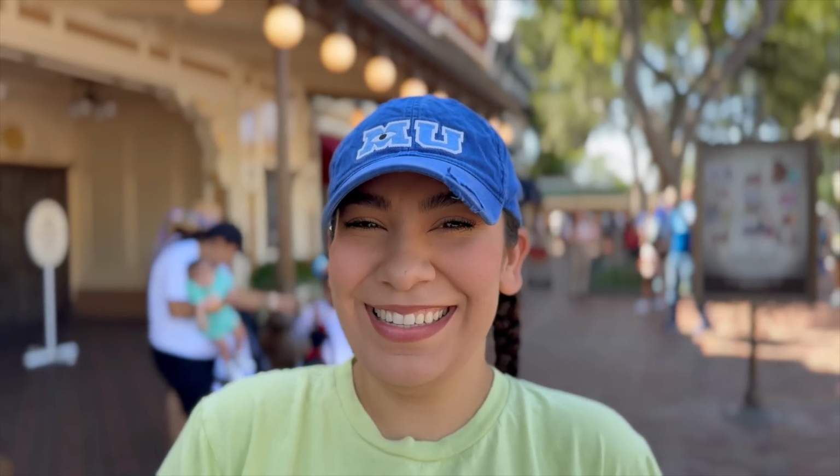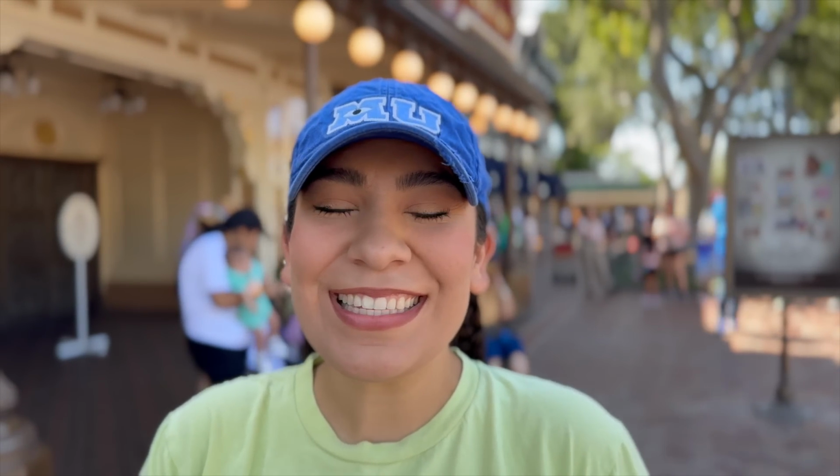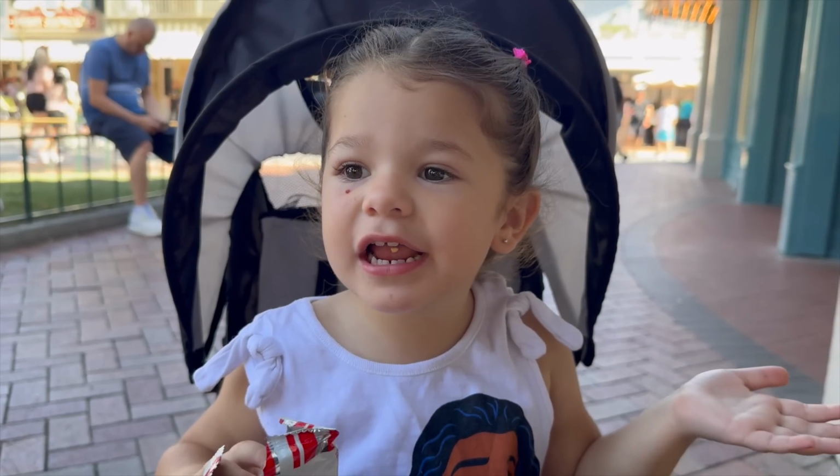I know someone's excited, and that is you. I'm very excited to get a glimpse of the big man himself. I'm so excited in our lifetime to be able to experience just what it would be like if Walt was still here, or Walt back in his time. So I'm so excited. Okay, what did you find?